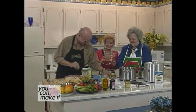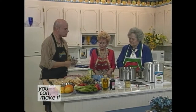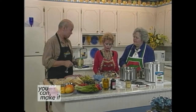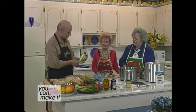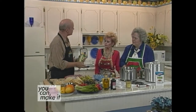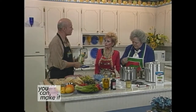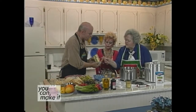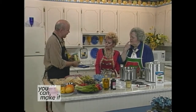I like tomatoes. Now, what we're going to do is add to this vegetable broth 2 tablespoons of salt. Usually that's a lot of salt. It is a lot of salt, but this is a pasta, and anytime you cook pastas, you need to put quite a bit of salt in there because it would be basically flavorless without salt. Now, Jim, this is sea salt. Is that better for you?